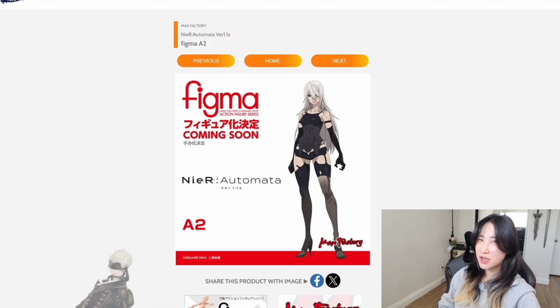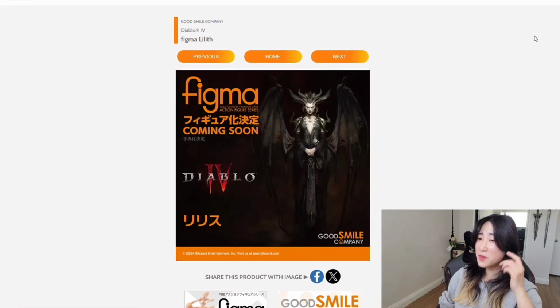But where is 9S? My second favorite Figma is Lilith. I gasped when I saw this, but then I ungasped when I saw that it was a Figma. But I am excited to see how she turns out.